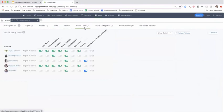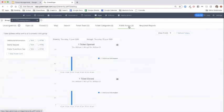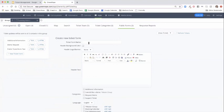This is where you define your ticketing team that we mentioned, and the types of ticket categories. And then the public forms is where you build out the actual form for your tickets. So here we have our 3 that we've already built. Let's go ahead and build out a new form. You can call it whatever you like. That's just going to create the new form in the dropdown.